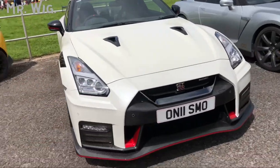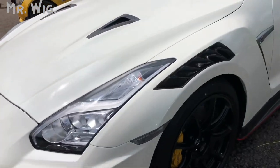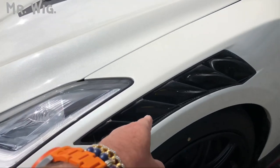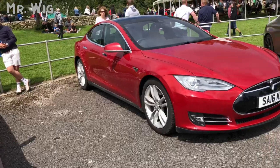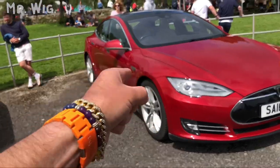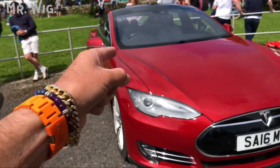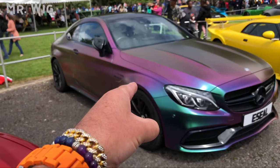Isn't that gorgeous in white? Beautiful. What a nice touch here above the front fenders of the car, made out of carbon. Tesla. I do love these cars. Beautiful. It's not a supercar, but it can become a supercar, and you never know. Cool car, and I love that. C-Class AMG wrapped in chameleon, I call them.